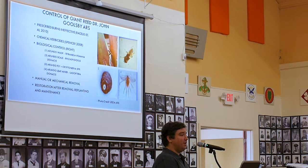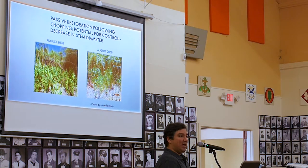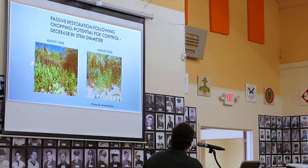The landscape in Laredo, Texas is very different from the Big Bend area, right? We have accessibility, it's relatively flat, gently rolling, so we can have access to tractors and things like that to remove it. So passive restoration and just mechanical removal, these are two pictures that illustrate the same plot in 2008 and 2009.